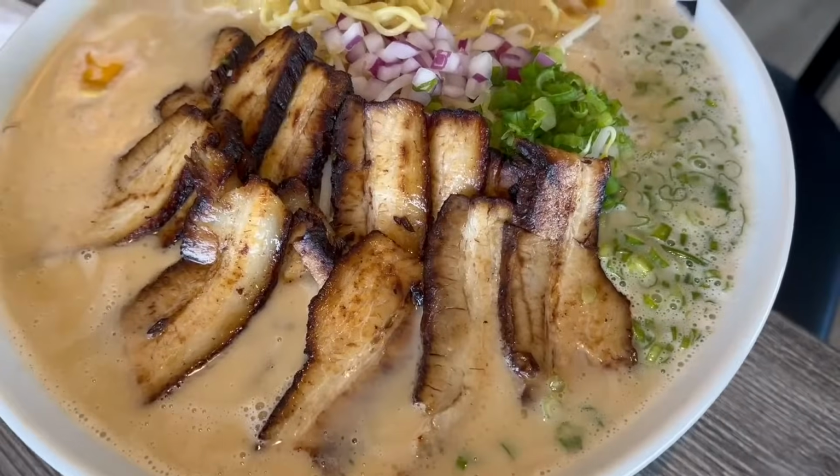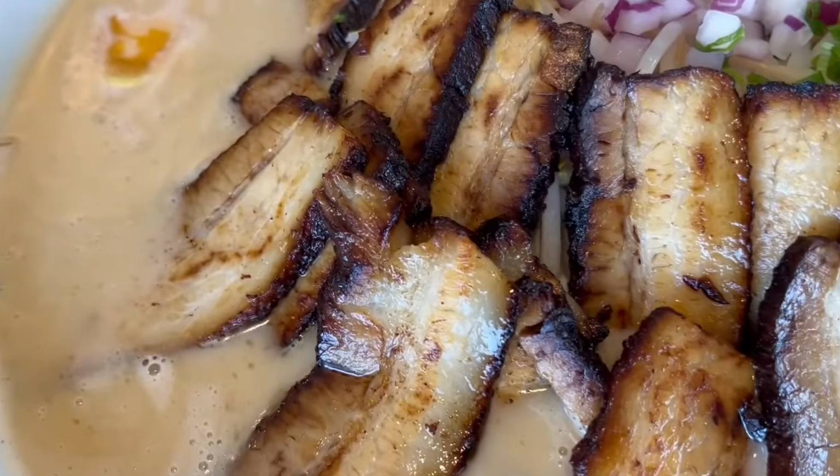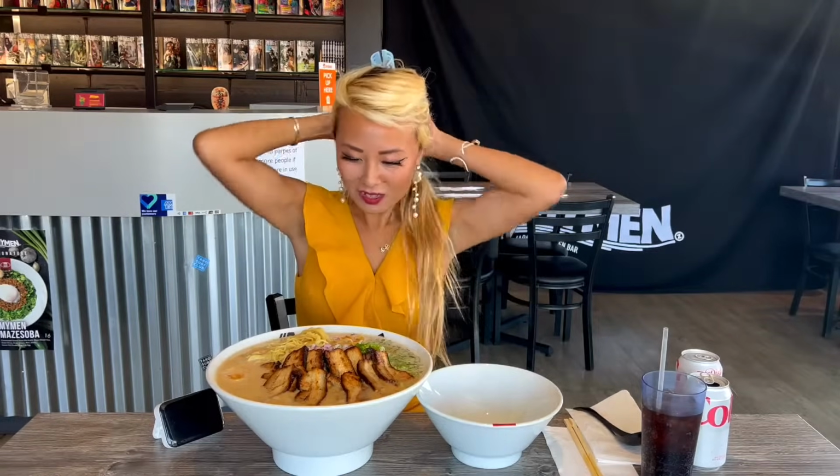Okay guys, so that looks so good. I love the toppings. I loved all the onions. And yeah, the char siu looks so good. Look at that char. Okay, yum. So this looks absolutely incredible. You got 30 minutes to finish this $80 bowl. Otherwise, it's going to cost you that much. But if you finish, you get a $100 cash prize. So let me put my hair up and let's get started.